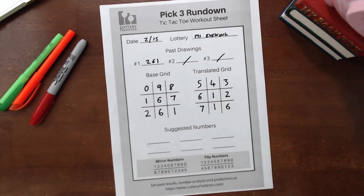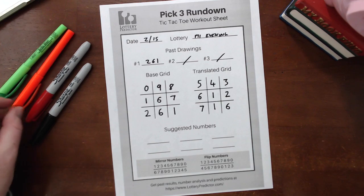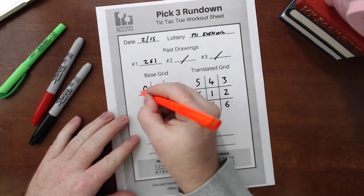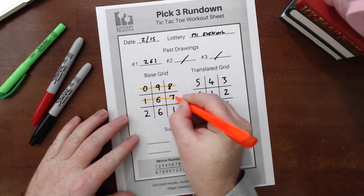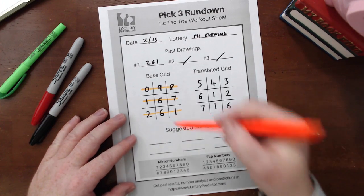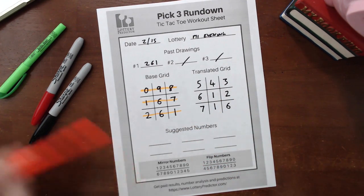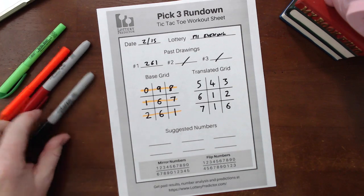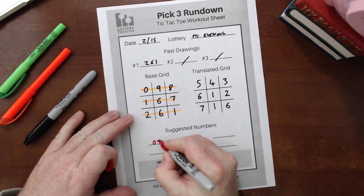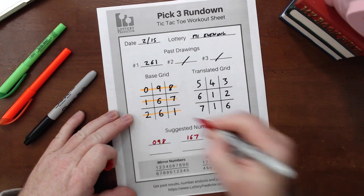So there we go. Now that we've got the base grid and the translated grid filled out, we can follow our patterns. For this rundown, I've actually been using the horizontal lines this time. These are the ones that I've been tracking. These are the ones that have been hitting. Normally, if anyone has followed my other videos, you'll notice I do the crosses and the downs. And this one is actually using the cross patterns exclusively. So for the base grid, that gives me a 0, 9, 8 and a 1, 6, 7 and a 2, 6, 1.